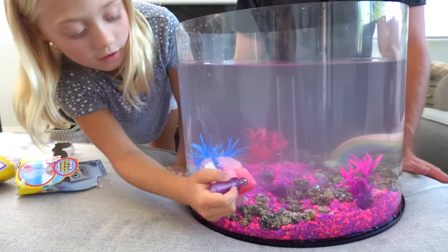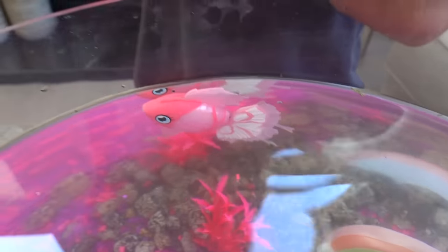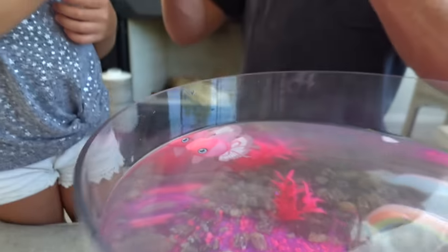Ev, should we add your other fish? Yes! Okay. So here, all we do is super simple, guys, because you literally buy it like this from the store. I want more fish. I do too. I'm going to get more. So you go like this. Take it out. That's really cool.